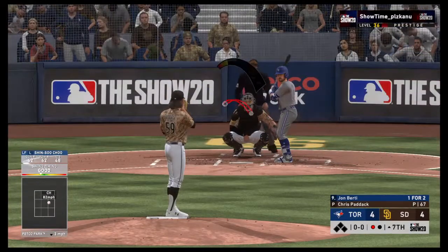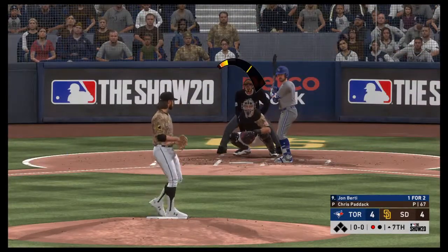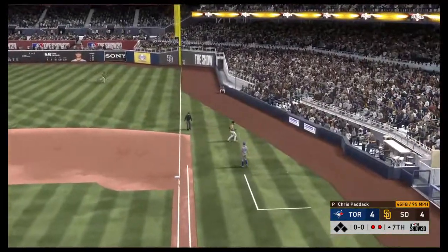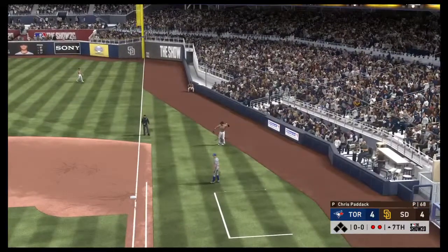Standing in, John Birdie. Ready with the first pitch. Here it comes. Hops this one up. Catch made there by Hosmer, and there are two gone now.